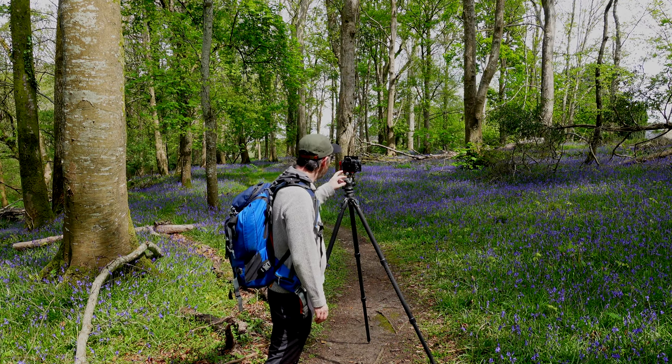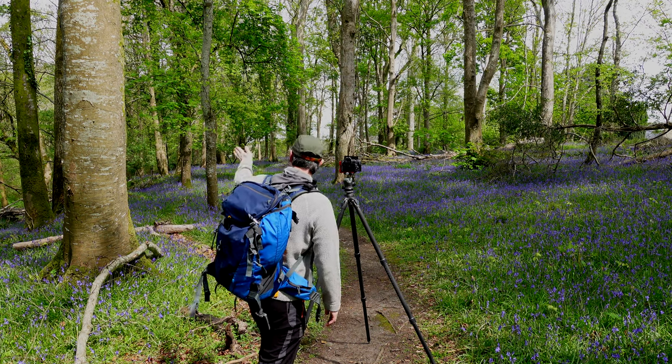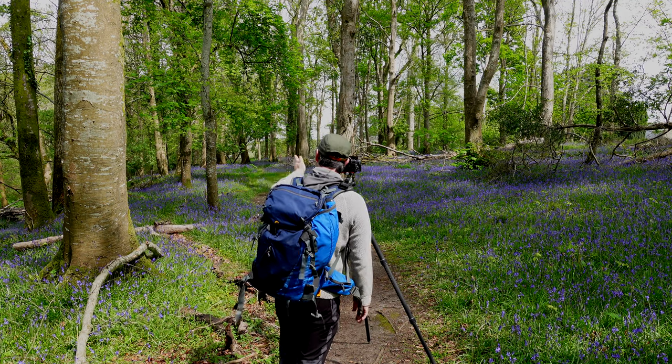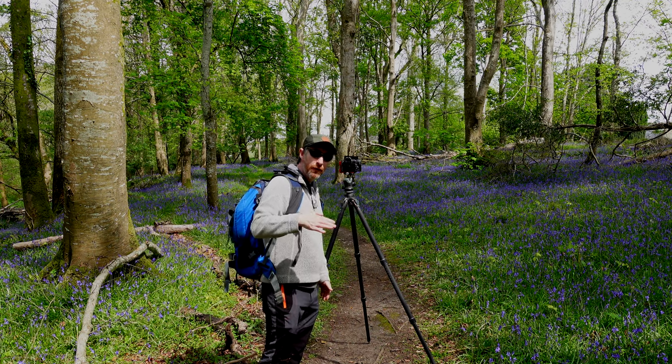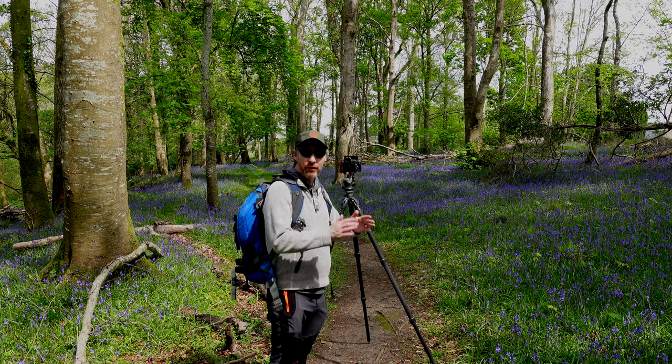So I'm at f8, 1/15th of a second, and ISO 100. There's a tree here on the left-hand side, I don't know if you can see it in your frame, so I've purposely moved to take that out of the frame. Then this pathway is leading me up on the left-hand third of the image, with the bluebells on the right-hand side of the image as well.